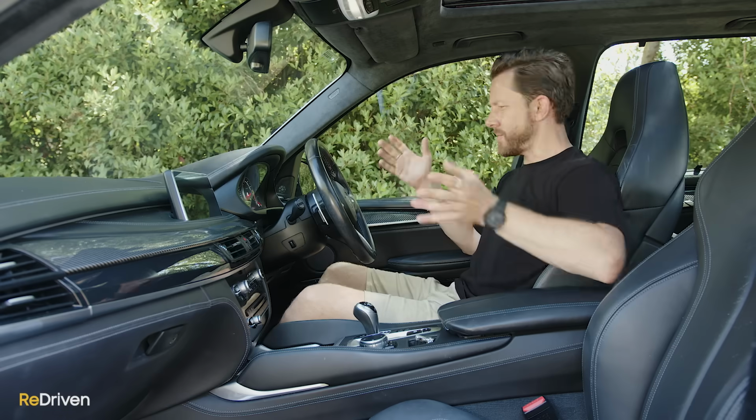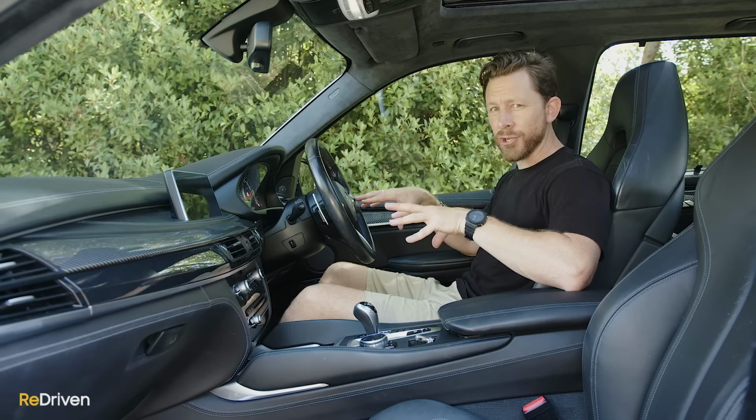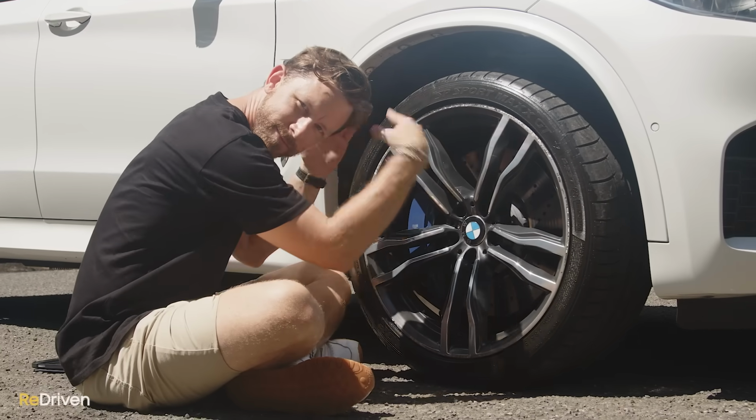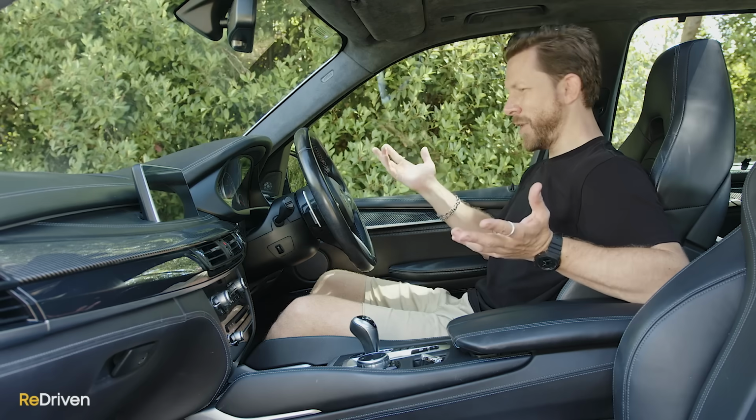Right, tech and features. Guys, we're talking the very top of the range X5 here, and even though this is a generation old, it is still loaded with stuff. Outside, obviously, you have the M-specific body kit, 21-inch wheels, those huge brakes, the lowered ride height, and cameras and sensors everywhere. But inside, like, where do we even begin?